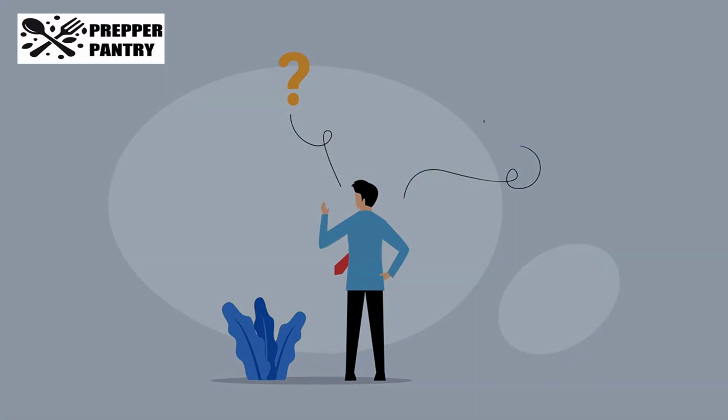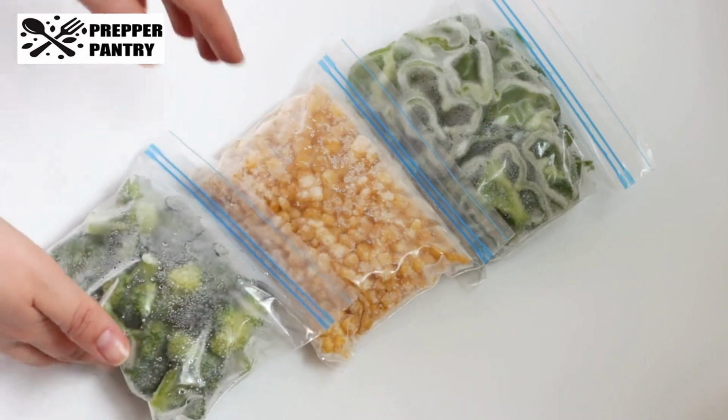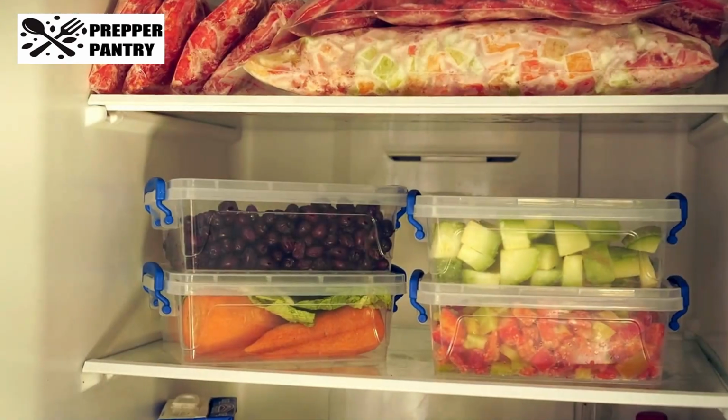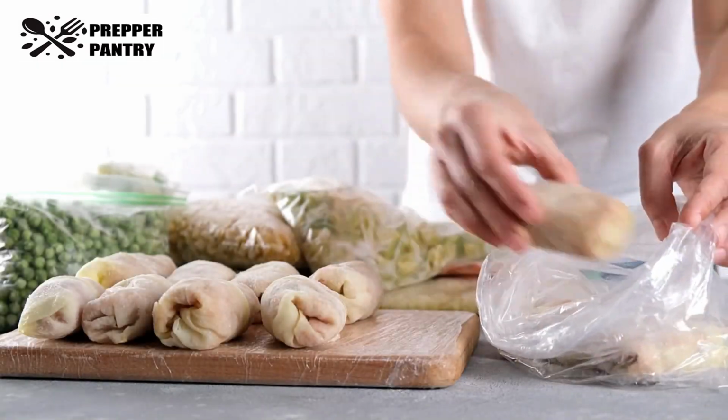Now, there's another reason freeze-dried food is so popular among preppers. It's compact. You can store months' worth of food in a fraction of the space compared to canned goods or other emergency food supplies. This makes it easy to keep a robust stockpile, even if you don't have a ton of storage space.